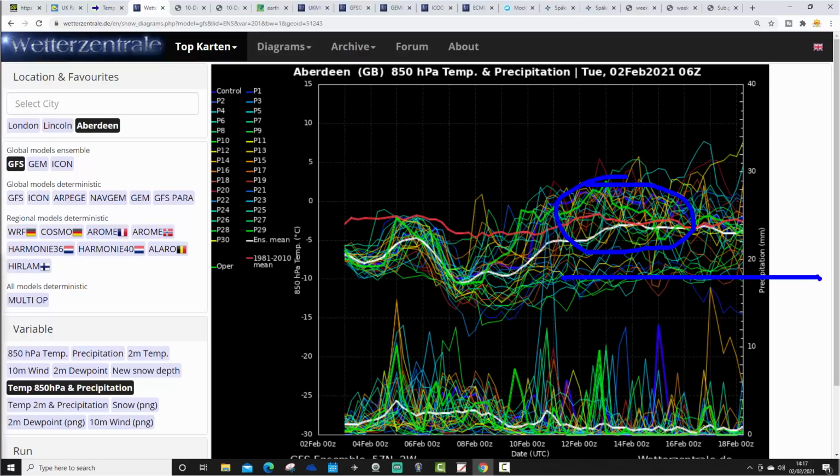Got the mild ensemble members down here, got the cold ensemble members up here. There's a lot of precipitation to come as well. Look at all this rainfall to come during this period, but it's going to be significantly colder than average. So that is not only rainfall, that could also be snowfall as well.